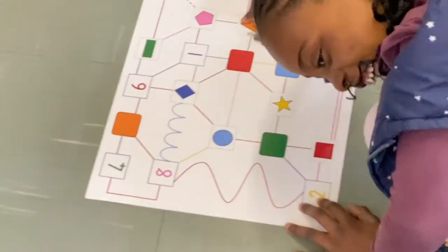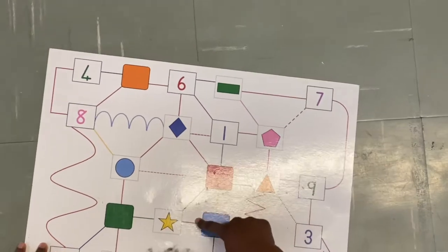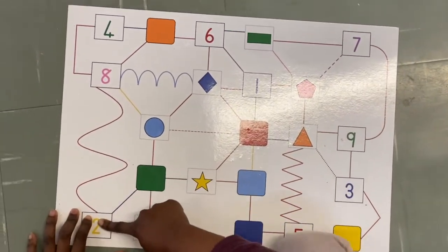Can you find and trace a path to number 2? I found a way. Excellent.